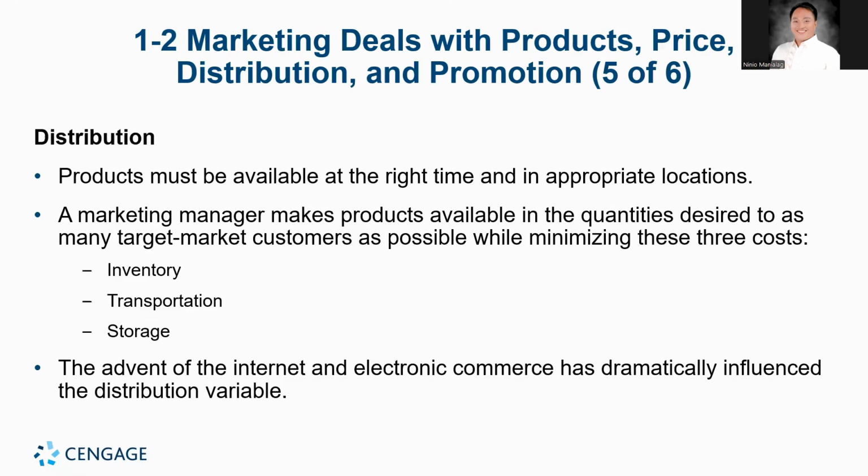Next is distribution or place. So products must be available at the right time and in appropriate locations. Distribution or place refers to the process of making sure that the products reach customers where they need them, when and where they need them. So even if a business has a good product and an effective promotion strategy, it will not be successful if customers cannot easily access the product. For example, a food business may have delicious products, but if the store is located too far from customers or does not offer delivery options, customers choose another business that is more convenient, right?